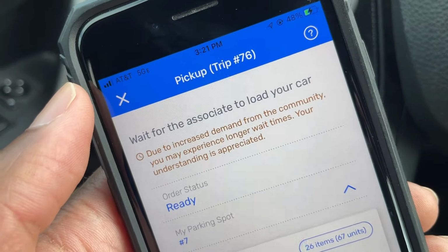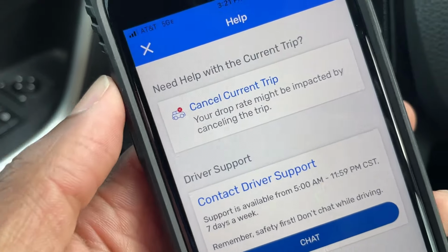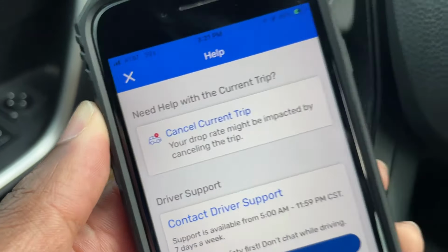But the good thing is, I will say this location does come out and check on you and let you know that they're still working on it instead of just ignoring you altogether. In case any of you guys wanted to know, if you hit this little button right there that has a question mark, you can cancel this trip if you wanted to escape this madness. I'm hoping to make a good amount of money, but for right now, I'm just in it for the experience so I can kind of see how everything works.